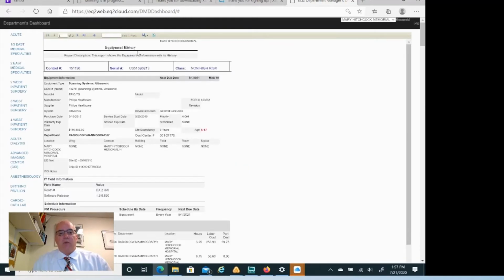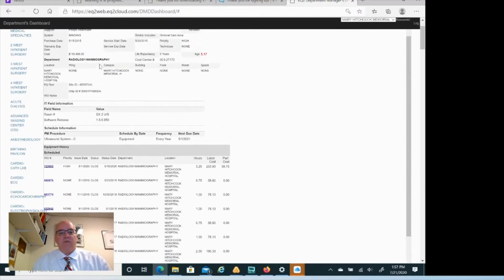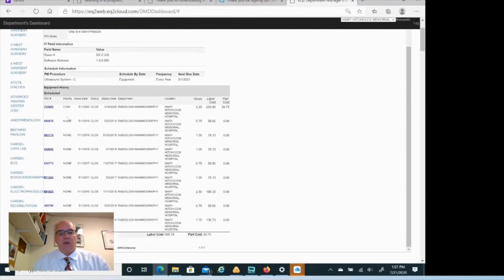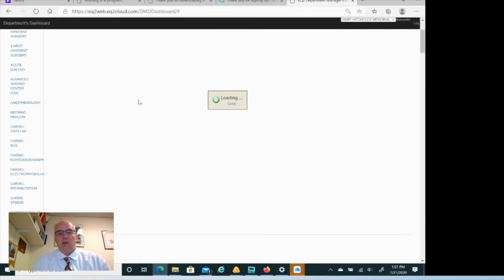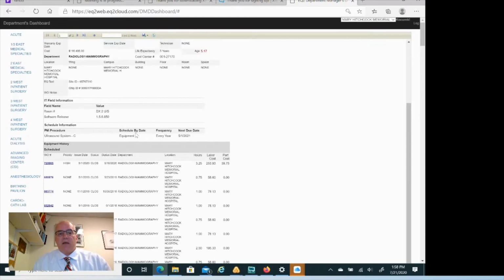So here we are, we have equipment history. I can see the age, I can see what the purchase price was, we can see any notes that we've put in or whatever, where it's located. I can see all of my scheduled maintenance activities. If I wanted to click on one of those, I can go right into it and see the details on any work order that was on the system. So there it is. I can actually go back, and that's it for that page.